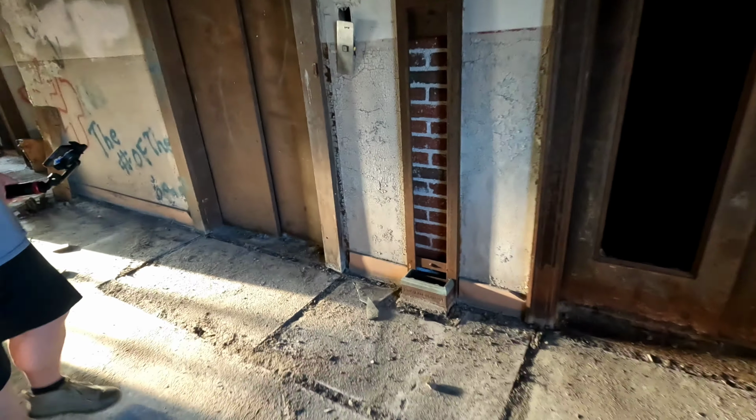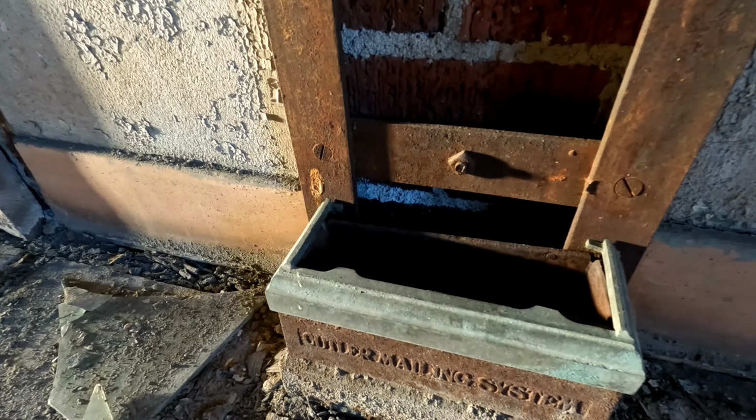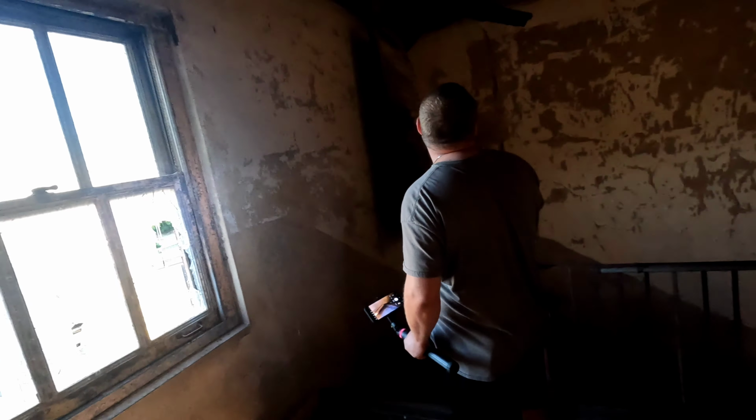That is? Yeah, they can. Oh, yeah, you can see your mail right there. Yeah, so you can see like the fire, it's really crazy. This whole ceiling fell down.